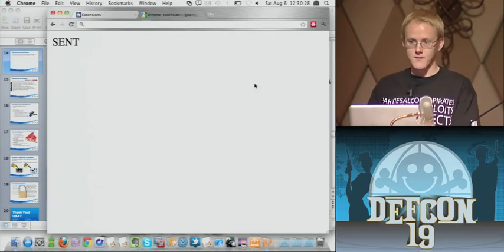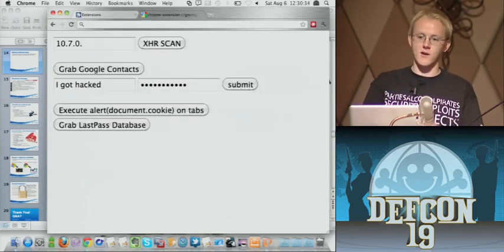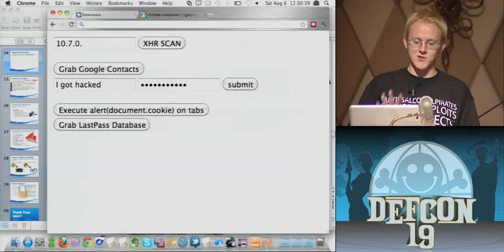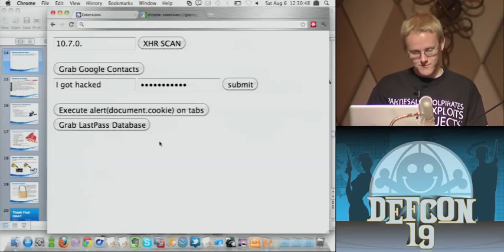Did your phone ring? Not yet. Oh, well, mine rang. No, because it calls my phone. It's using the victim's Google Voice account to call you. So you, as an attacker, were just using my Google Voice account, which then called you. And that could all be automated again. It's just buttons because they're pretty. The demo gods are not smiling.